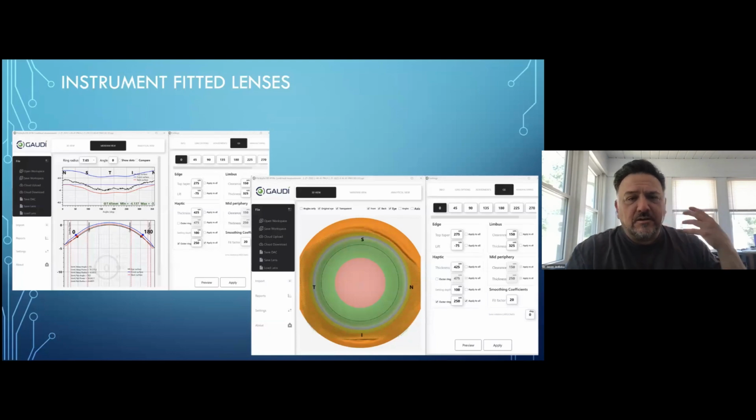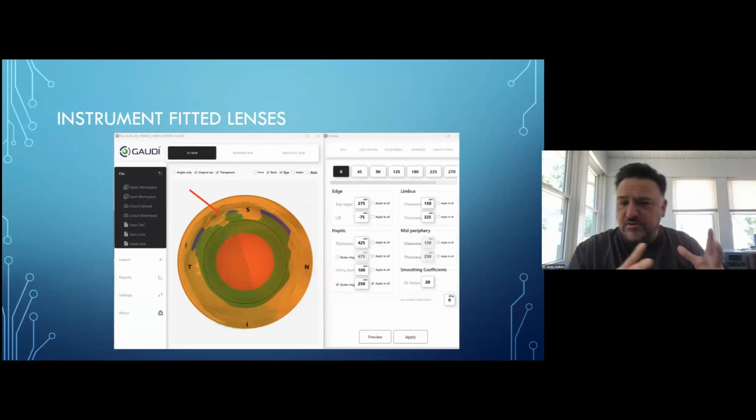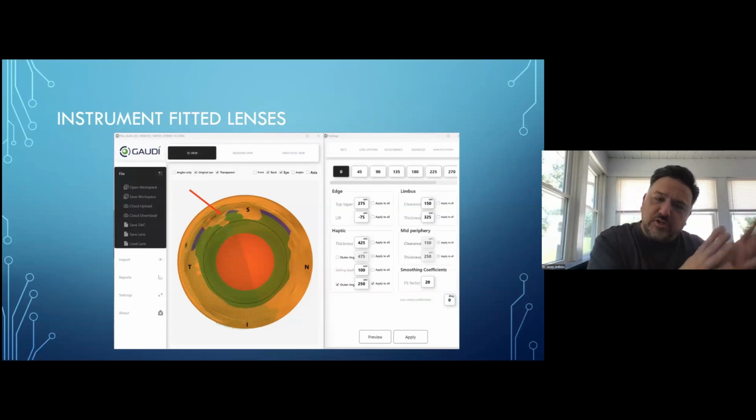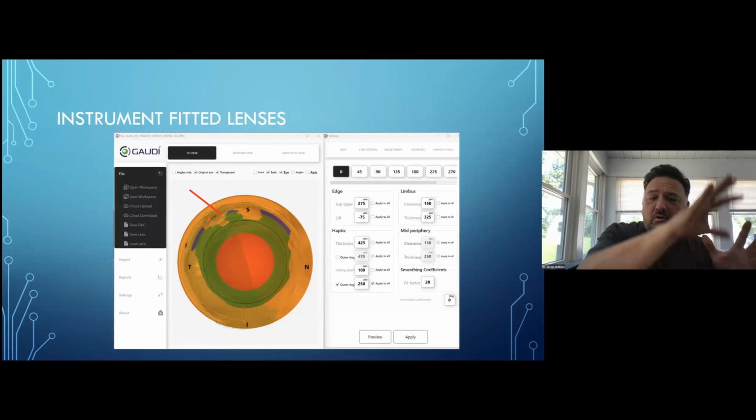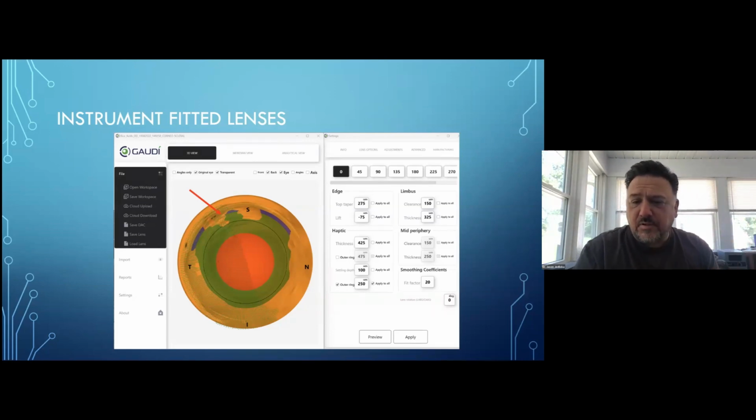So again, here's a picture of a patient in a software-driven lens where the red arrow is pointing. This is a very large filtering bleb on this eye. And again, the instrument, given a really good map, is able to create a lens that will vault up or fit over properly something as complex as a filtering bleb. It's getting, again, more sophisticated, with more capability of doing very unique design attributes.